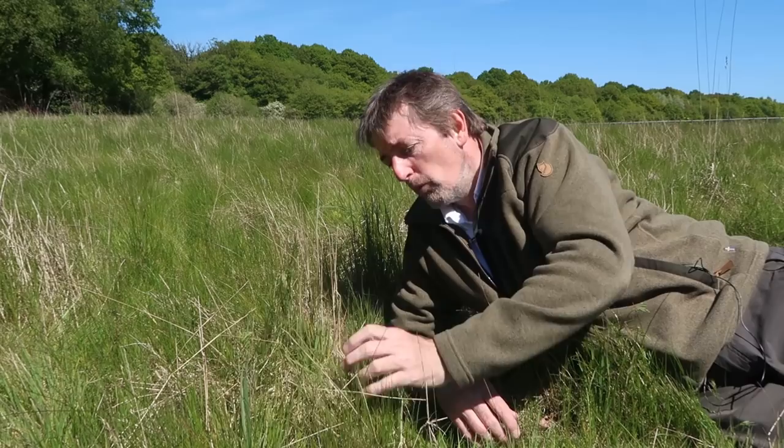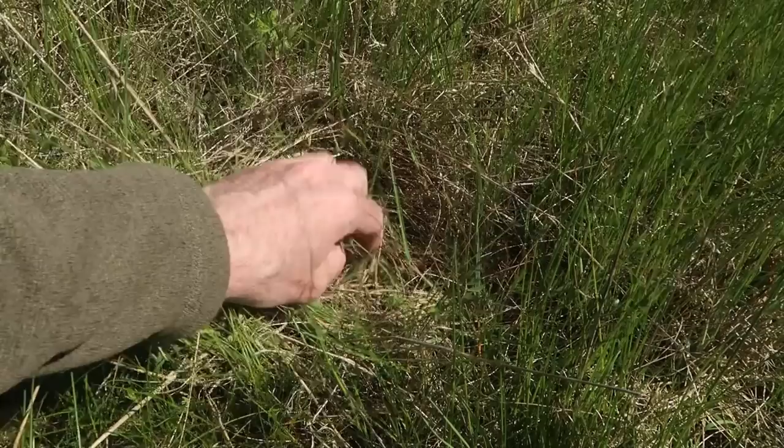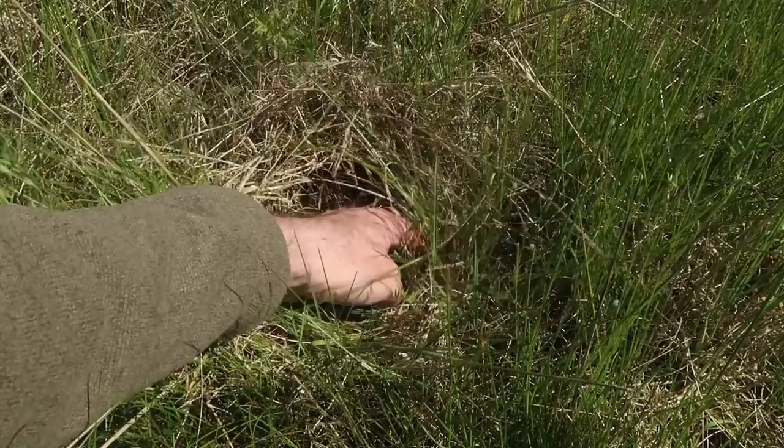And what it does, it falls over, and the new green grass, exactly as you can see here, comes up through and creates this mesh and a network. And so you get what they call the litter layer, which is basically all the grass that's folded over. And this creates the perfect environment for, as you can see, this goes down a good 10, 12 centimeters here. And that's why one was down here. It's perfect habitat for short-tailed voles, shrews, wood mice, things like that.